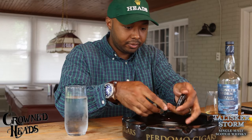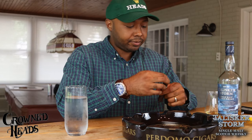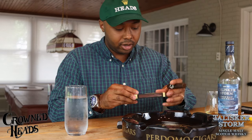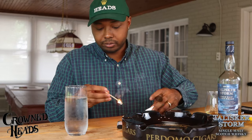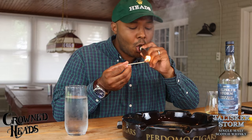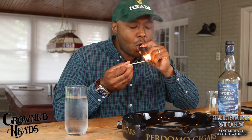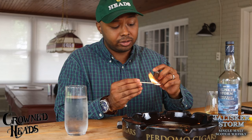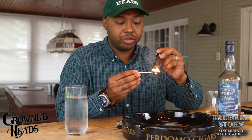All right, we'll cut this cigar, light it, we'll pair these things and let you know what we got. Wood. A little brown sugar, a little cinnamon. All right. Well, I was gonna use the Jeep lighter today, but I think I'm gonna stick with my matches today. So, really good coffee and black chocolate already. I know when you're lighting it, you're getting the combustion, but I can taste that through it.